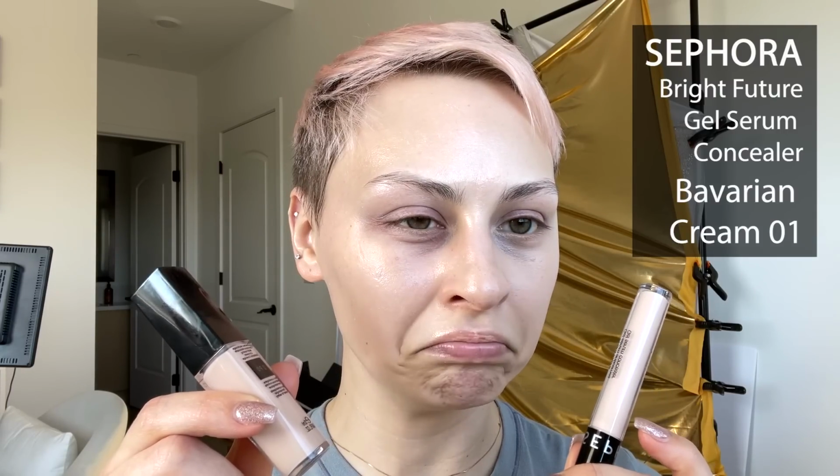Just, I mean, the color's not right. It's definitely too light for me. So you can probably see that gray cast coming through right there. It's way too light, so I would have to pick up another shade. But I think I'm going to, because I actually really like that. It feels really hydrating and it kind of melted into my skin really easily. And just having used them back to back, I feel like I like this formula better than the Lancome one already. But I want to see if I can build up a little bit.